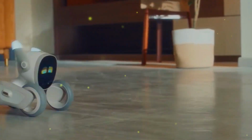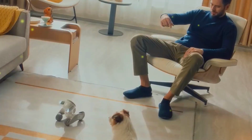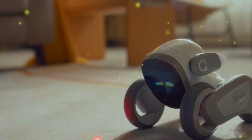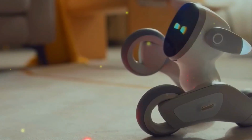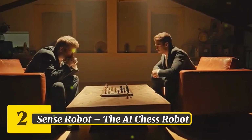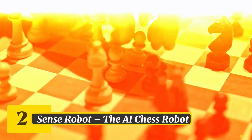But Loona isn't just play. She doubles as a home monitoring camera with two-way audio, so you can peek into your house while you're away. Think of her as part pet, part security guard, and part AI buddy rolled into one. Next up, we have something for the thinkers, Sense Robot.